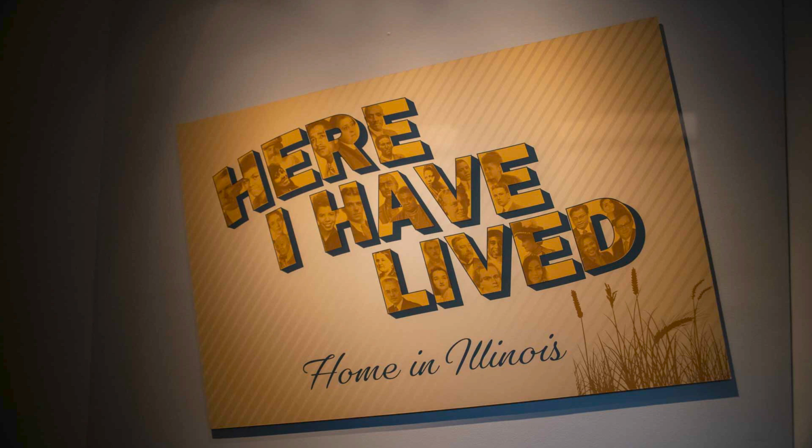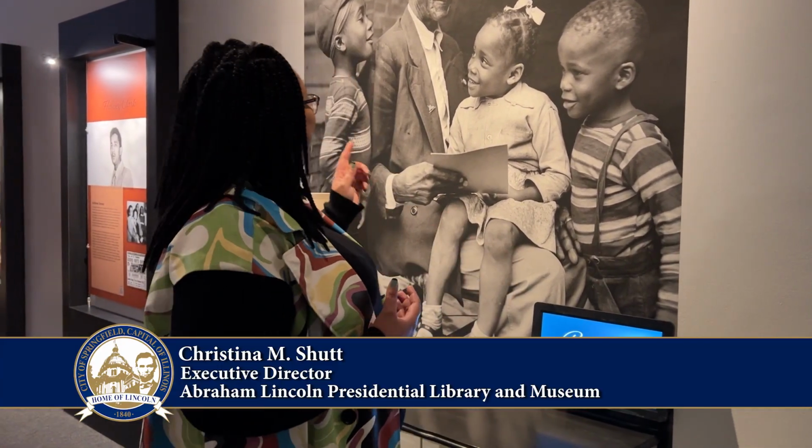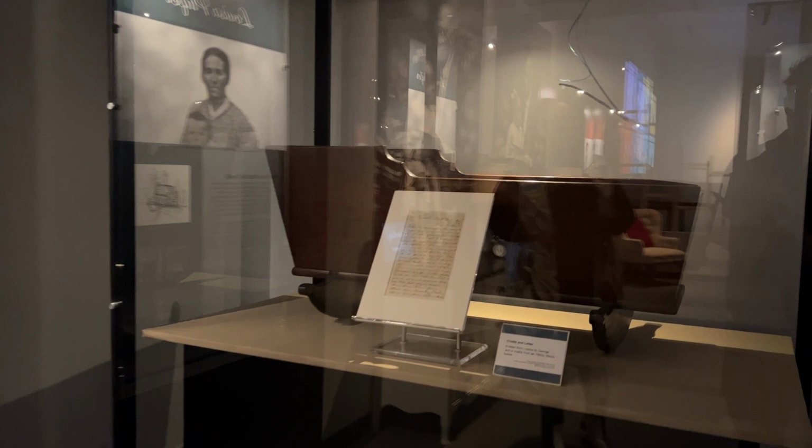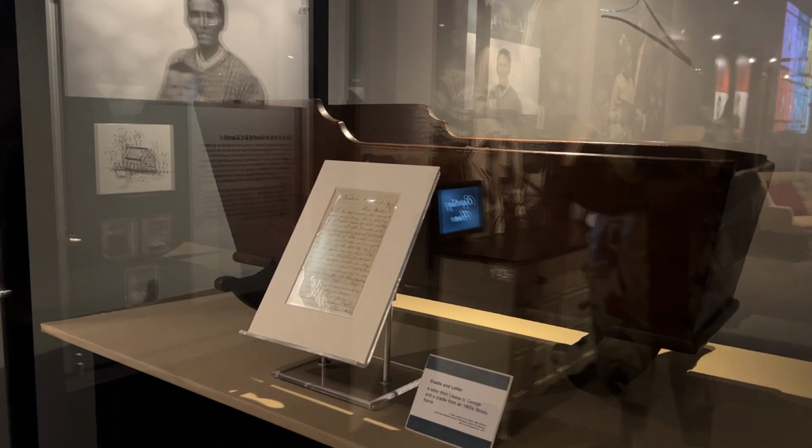So in this area, we're really talking about reporting on home. What does it mean to create a home as a reflexive process, as you're imagining and exchanging what home means? So again, beautiful Illinois images of children reading with an octogenarian, I believe. But also you see behind you the cradle that was used by Louise Pfeiffer for her children, and a letter where she's writing to her husband about what it means to be on the home front, her fears and trepidation about the Civil War and how it's impacting her family from a domesticity standpoint.